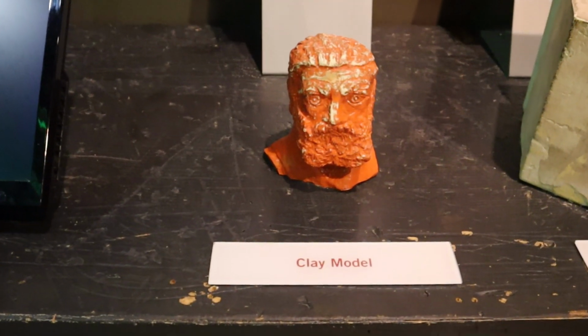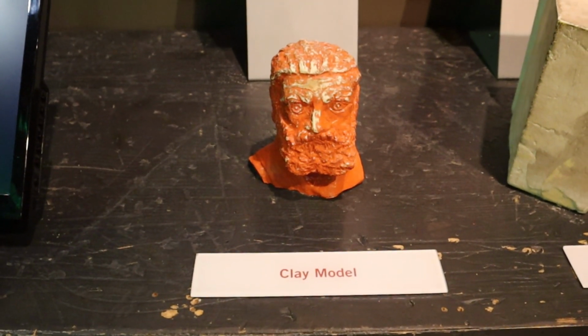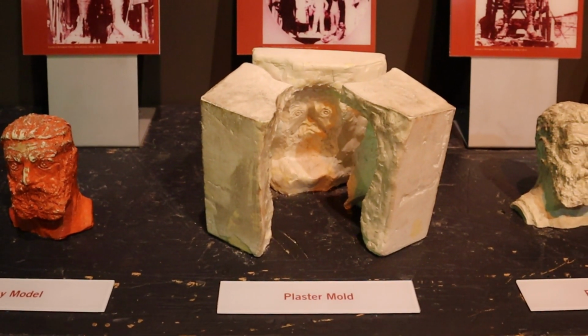So when Giuseppe Moretti started his process to make Vulcan, the first thing he did was make a clay model. So the next thing he did was make a plaster mold. From there, it ended up being a plaster cast. Check this out.